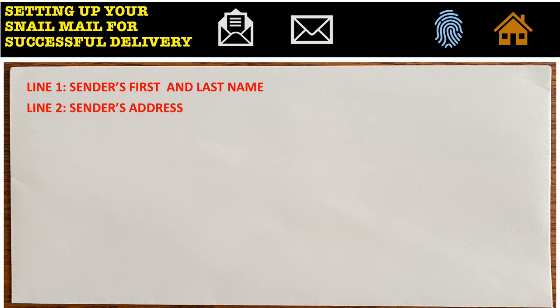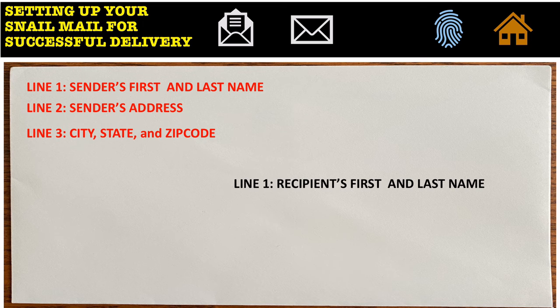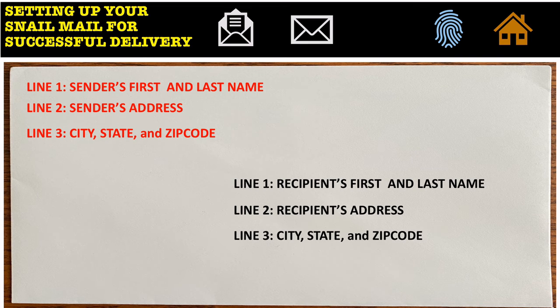Where are you sending it from, ideally, right? And then line 3, you want the city, state, and zip code, right? And so that's from the sender. That's who's sending the mail, right? And then there should be a recipient, meaning the person who's receiving it. And it follows a very similar format. But once again, who is the recipient's first and last name, right? Their address. And then, of course, their city, state, and zip code as well.